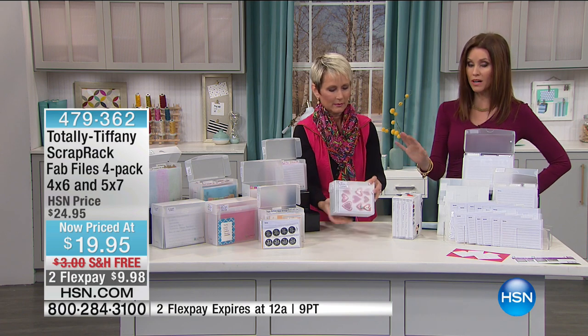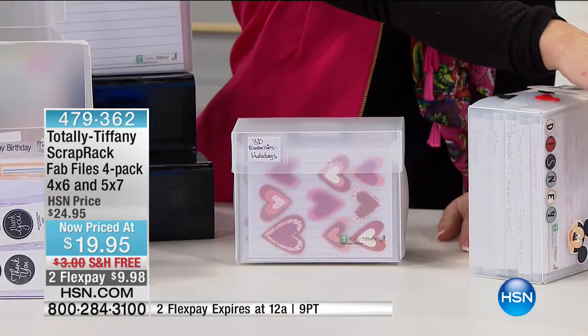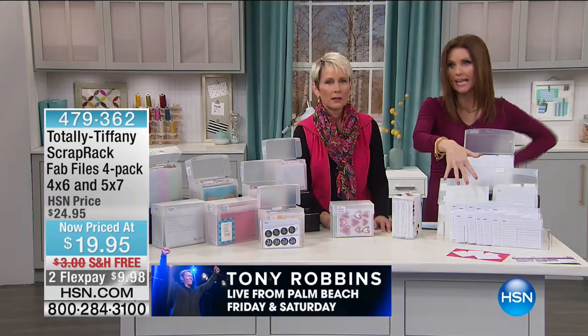It comes with 24 of the file note cards, the label stickers. Here's what it looks like when you get it. It's going to come like this.